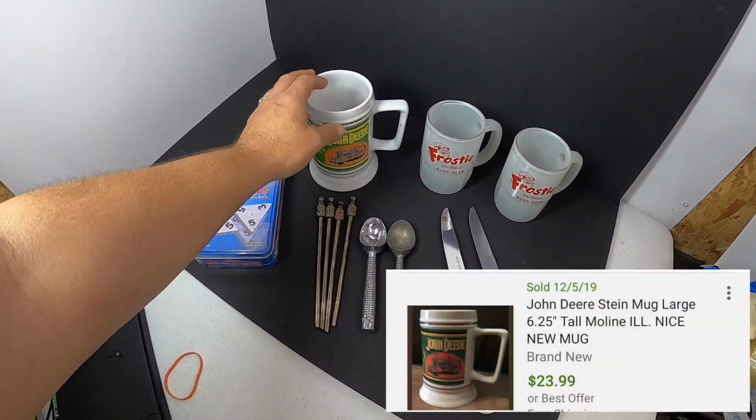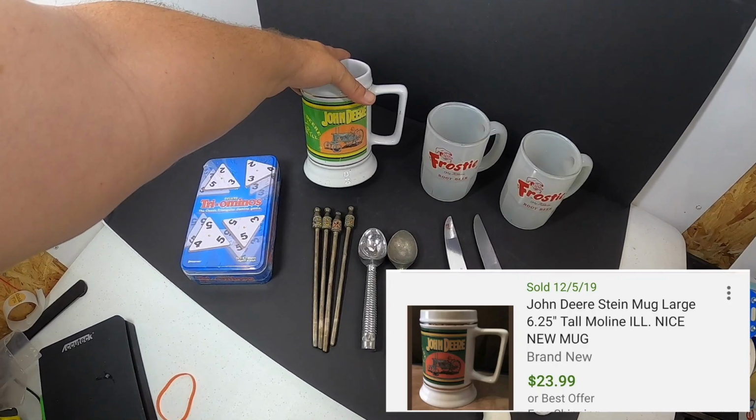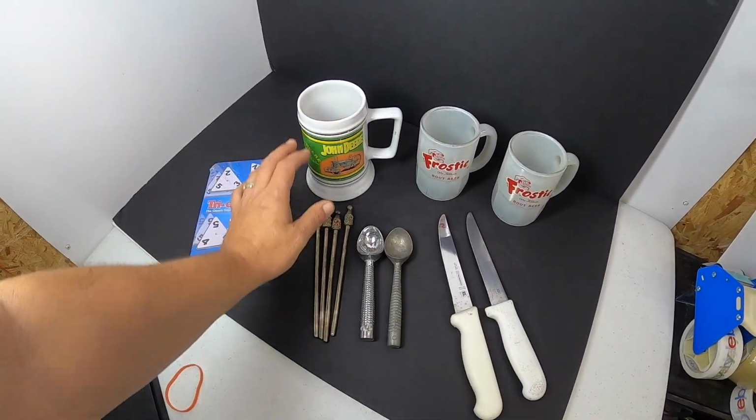Paid $2 for this, and I'm probably going to get about $15, $18 for that plus the shipping.